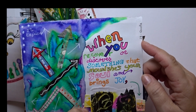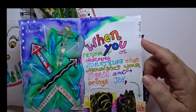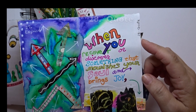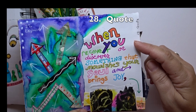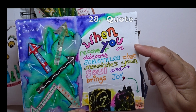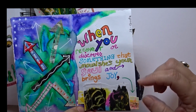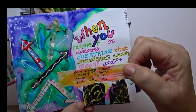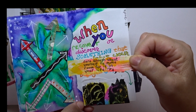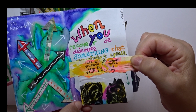For Day 28, I do get a lot of wisdom from quotes from other people. So I used 28, the prompt was quote. And then here it is. When you recover or discover something that nourishes your soul and brings you joy, care enough about yourself to make room for it in your life.